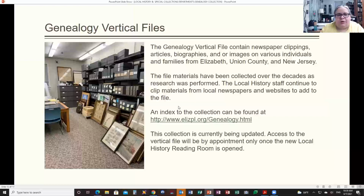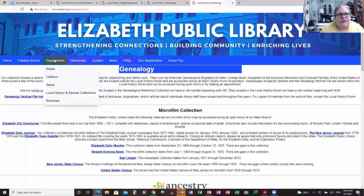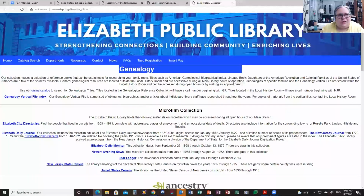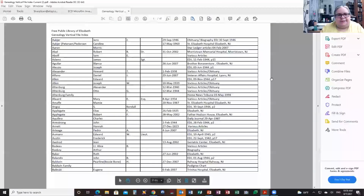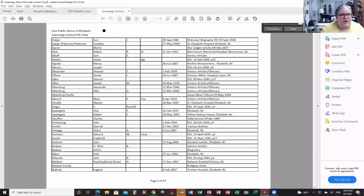To view our current inventory or index of the vertical file, you would again just go to the library's website. You would go to Departments, Local History, Special Collections, click on Genealogy, and it's one of the first things we have listed. So our genealogy vertical file, you just click on the link, say open. So it's a PDF document. We did make it searchable. So all you have to do is hit Control F on your keyboard, and you can enter a name.